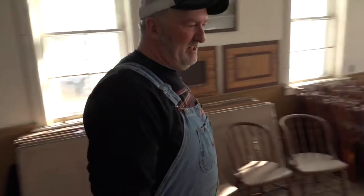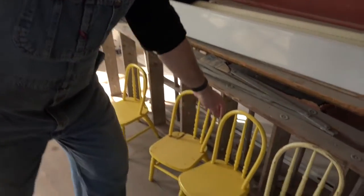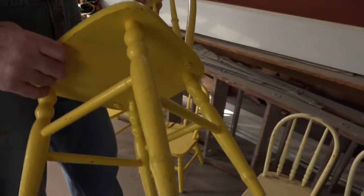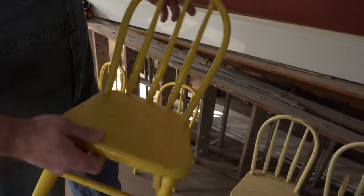I sure like these little chairs. They're old. I'm guessing they were maybe like dollhouse chairs, or these could have been the chairs that they put at the kiddie table at Thanksgiving. Took me 25 years to get to the adult table.